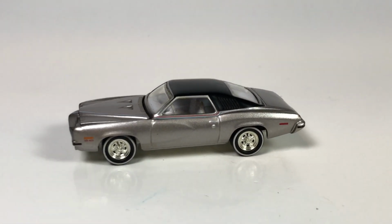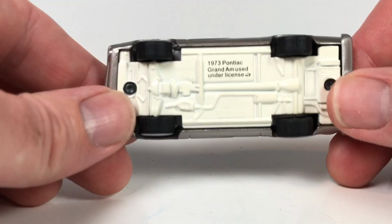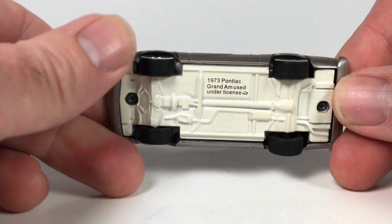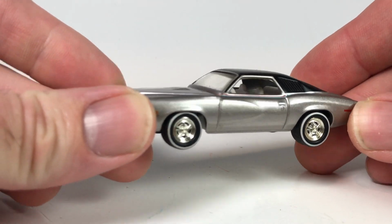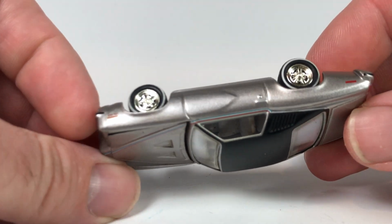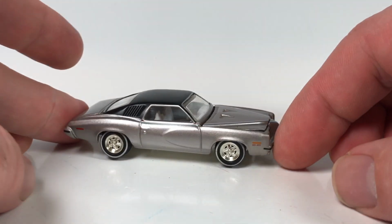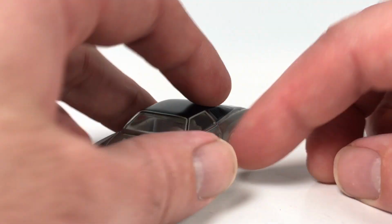Let's see here. One more Johnny Lightning. This Pontiac. So this is pretty cool. I don't think I even have the regular one of this, and now I have the white lightning of it. That's pretty awesome. So thank you very much for including this one. That's fantastic. Again, there's a little bit of dust and stuff on the inside, so we'll have to blow that out with some compressed air. Real cool, though. Thank you very, very much.